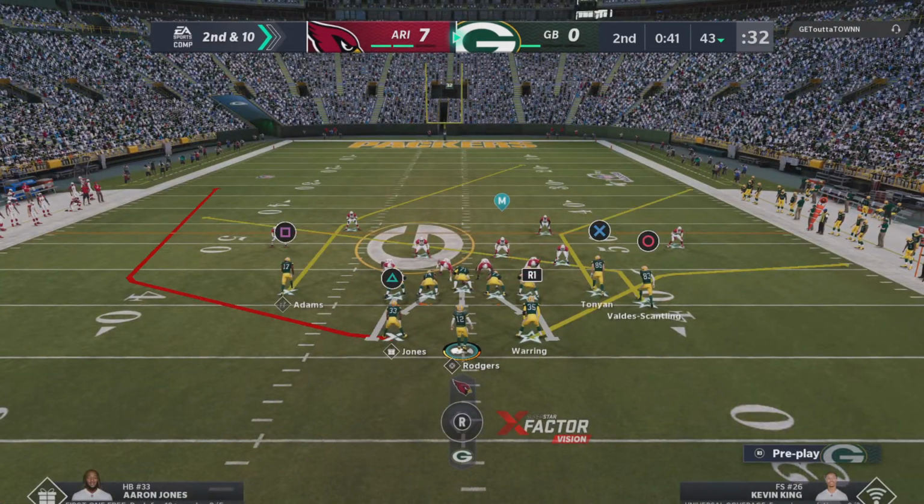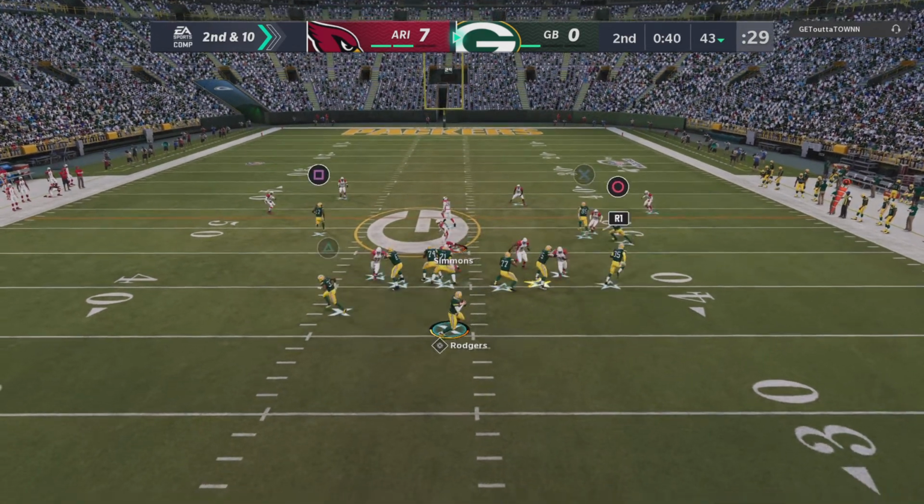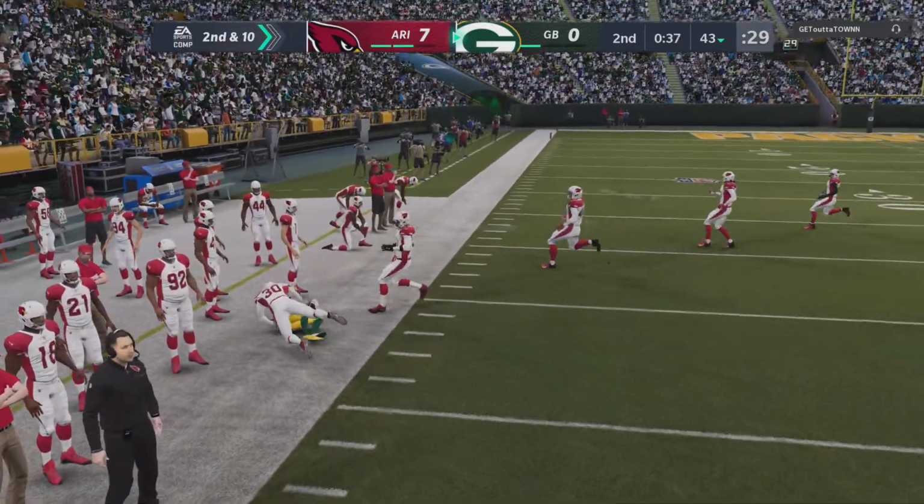Second and 10, a very chilly day here, but no snow. And you know, I got to say, if it's going to be this cold, I want snow. You should see Charles' face. He's looking at me like I'm crazy.